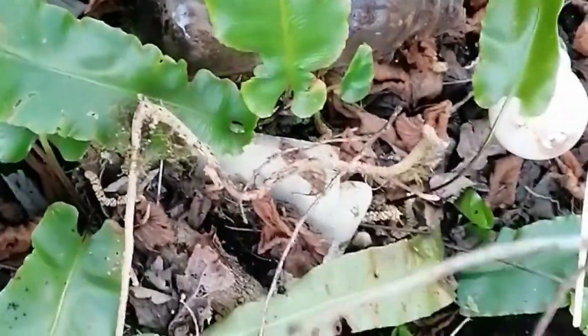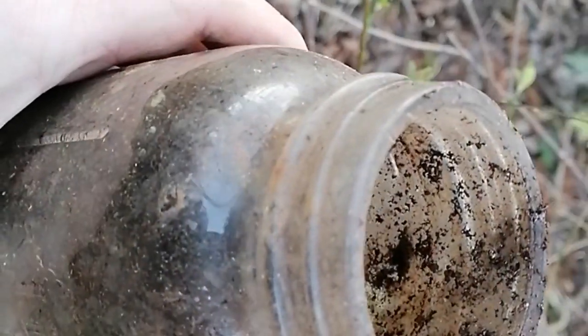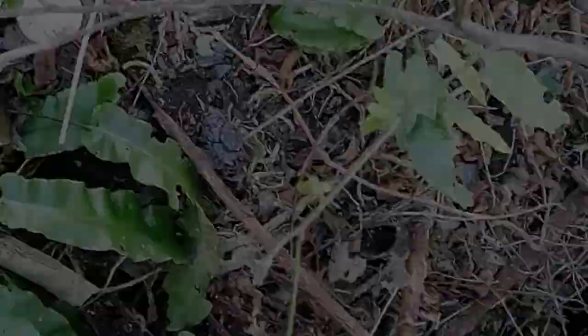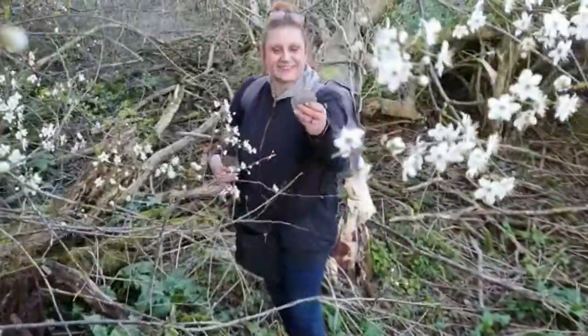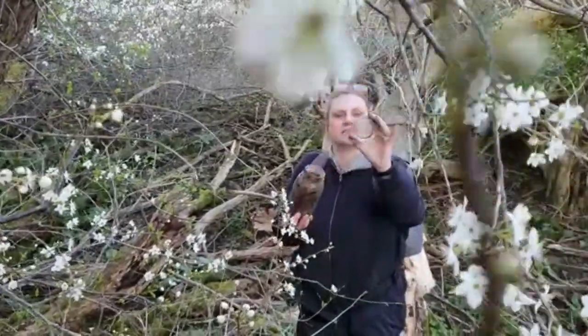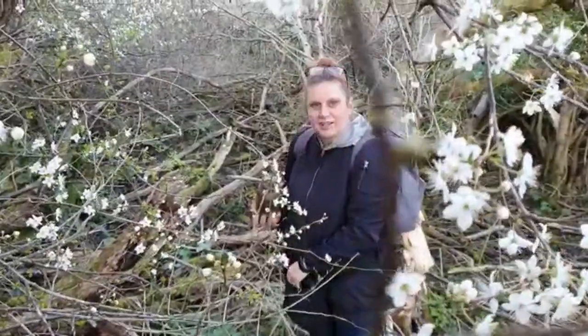I can't believe it. And I've just found a kilner jar. And I'm hoping that is the same size as the lid I found earlier. Fingers crossed. In amongst the hawthorn flowers. Look what I just found. Oh, what have you found there? Oh, is that a lid? I was hoping, it doesn't say kilner and it's not the same size, but it's a glass lid. Hey! So you've got a big flower right by your head. There we go.